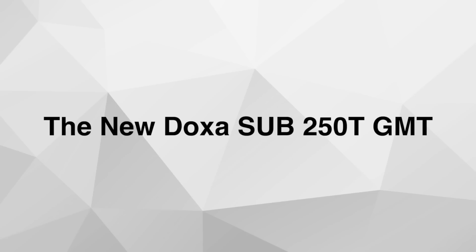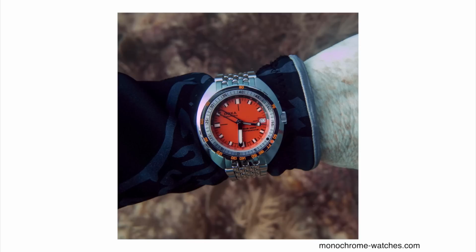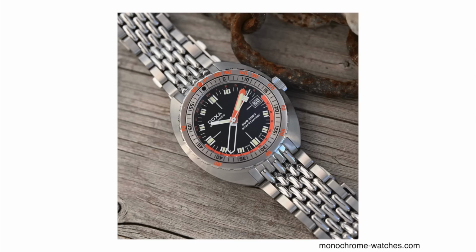First, let's begin by talking about the new Doxa SUB 250T GMT models. Doxa diver watches have a very distinct design. When you see one, you instantly recognize it as a Doxa. And this year for 2025, we got a new model with a GMT complication. I think this is the very first GMT in Doxa's catalog in a very long time.